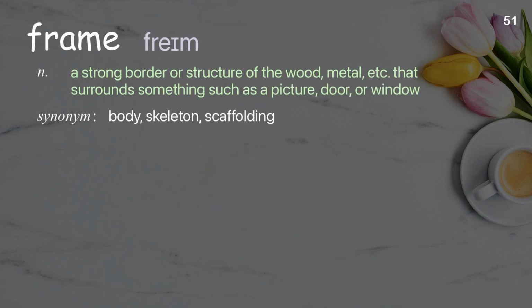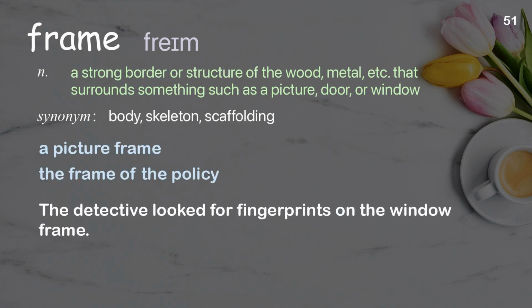Frame. A strong border or structure of the wood, metal, etc. that surrounds something such as a picture, door, or window. Examples: a picture frame, the frame of the policy. The detective looked for fingerprints on the window frame.